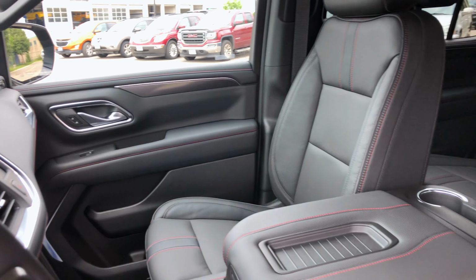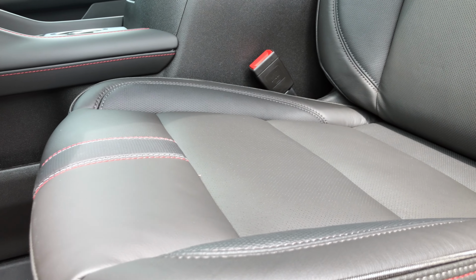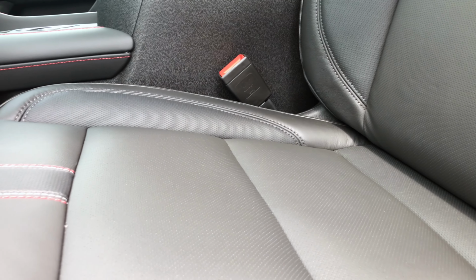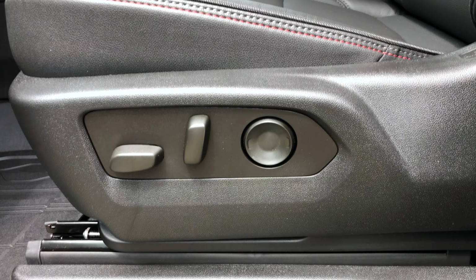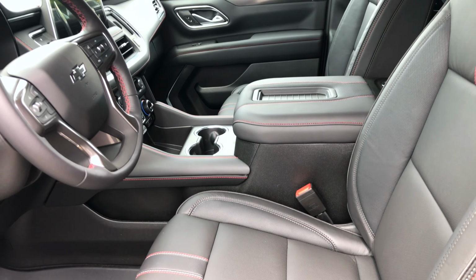So up front you have these big, comfortable bucket seats that offer huge amounts of adjustability and support. Great for long road trips. So that includes an 8-way power driver and passenger seat with 2-way power lumbar adjustment as well.